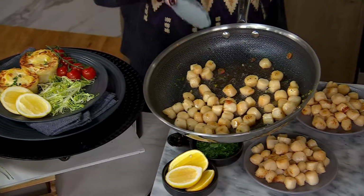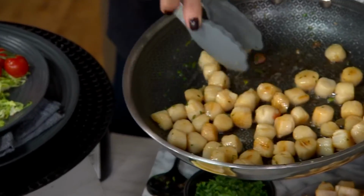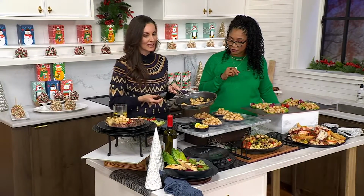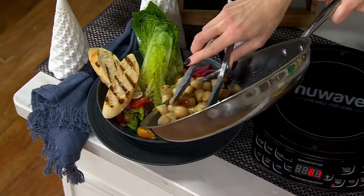Yes, please. And you would not be able to achieve that if you had a wet scallop. Right. But now with the dry scallop, I was able to put those in here, sear them really nicely, and now I can put that right over top of my salad. Yum. Look at how perfect that is.